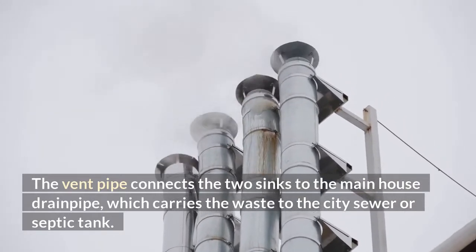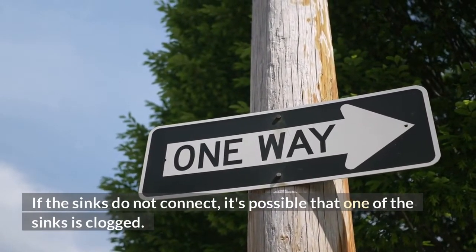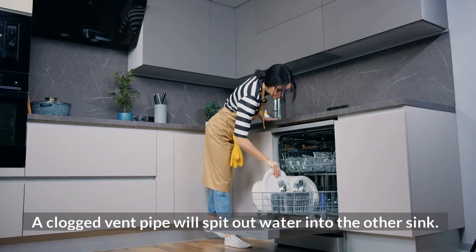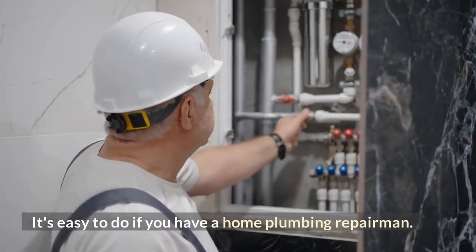sewer or septic tank. If the sinks do not connect, it's possible that one of the sinks is clogged. A clogged vent pipe will spit out water into the other sink. The solution is to fix the drainage pipe. It's easy to do if you have a home plumbing repairman.